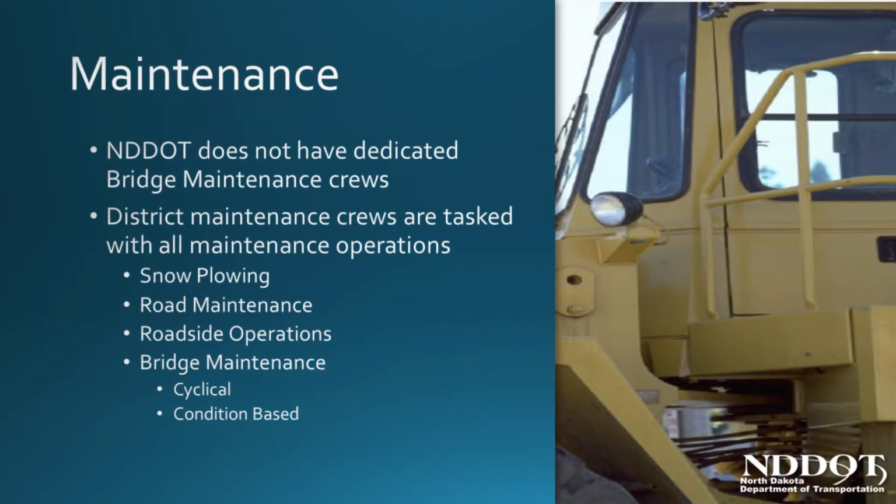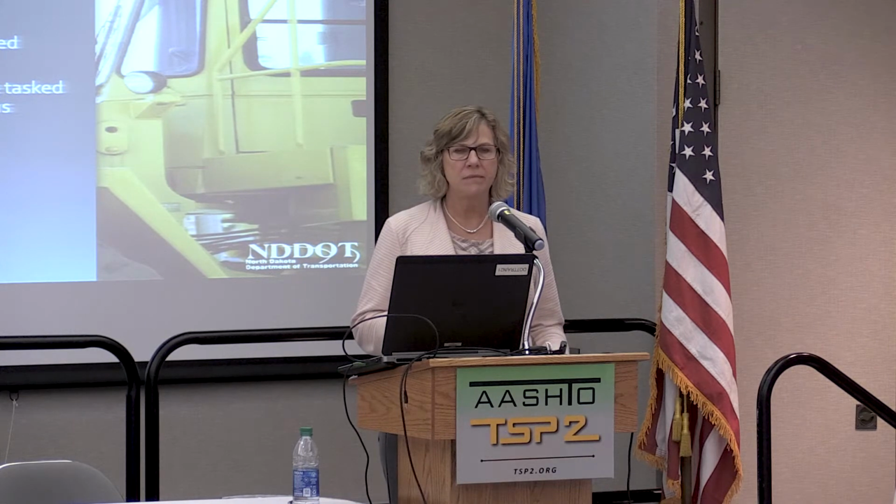And then we get to maintenance. Unlike a lot of states, we do not have dedicated bridge maintenance crews. We did at one time. We went through some tough times. I believe in the 80s they were pretty much eliminated because we laid off people.